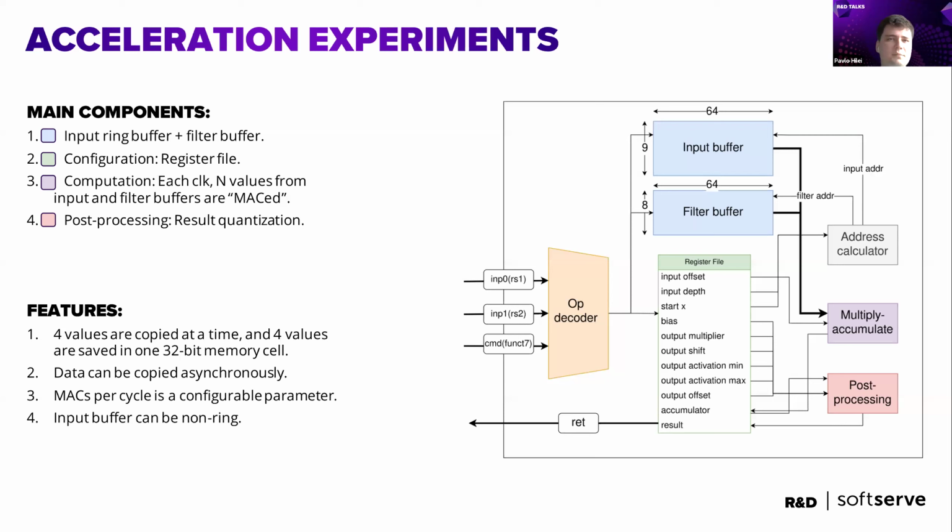The next step is to quantize the result. Inputs and weights of the quantized model all fit in 8 bits, but when you accumulate results, it will grow much bigger. So you have to put it back into 8 bits.